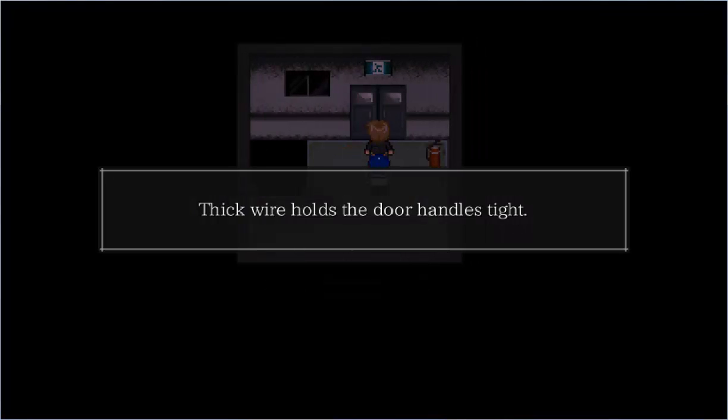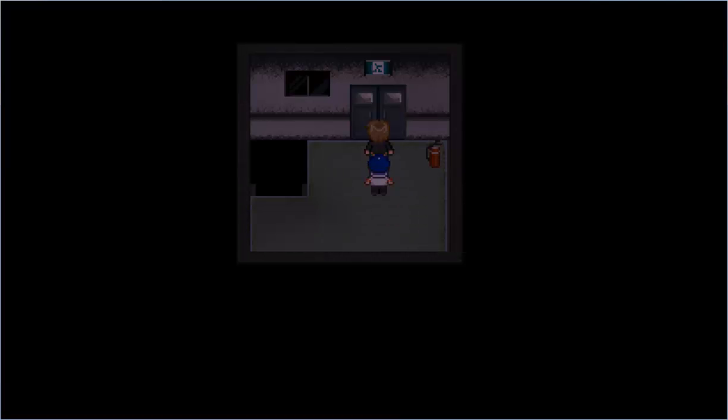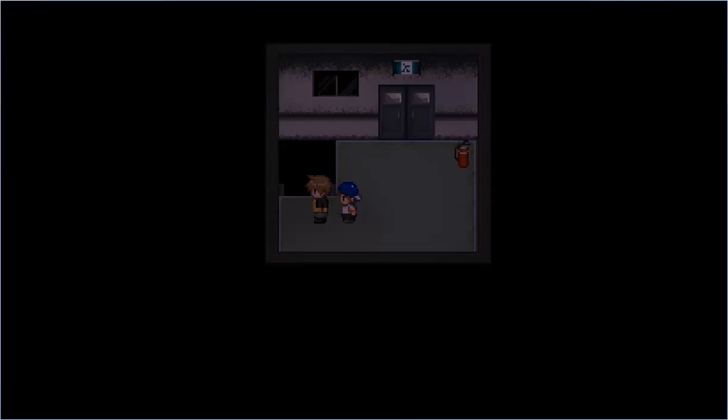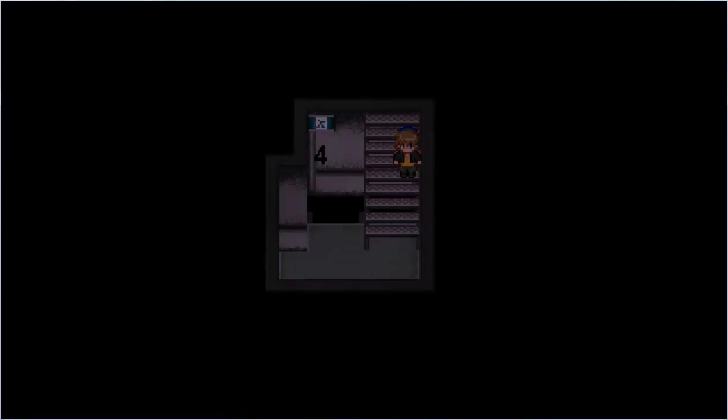It's unfortunate. Thick wires hold the door handle tight. Not even pliers could cut this. Not that I have those. What can I do about this? Ooh, maybe the hammer will work.